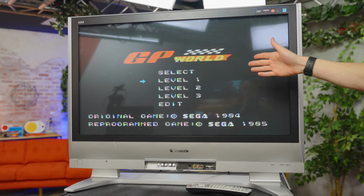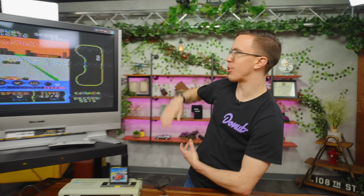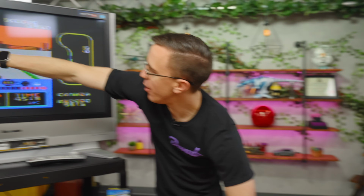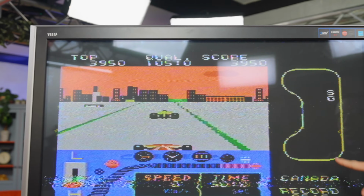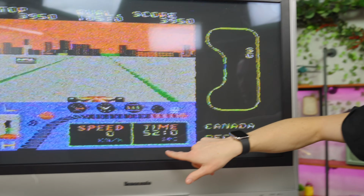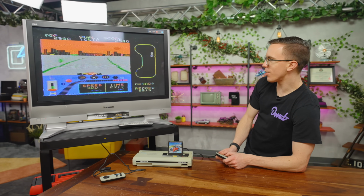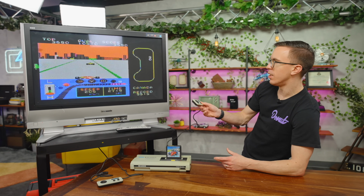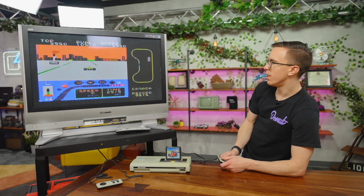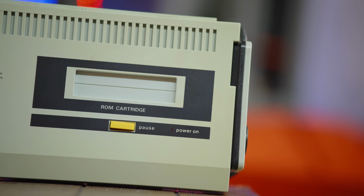Okay, GP World for the SG-1000 II. This interface is truly something special when this is your actual gameplay. You've got all your data up here, your huge map, and your very questionable controls here. Wait, is it like auto steering for me? Look, I'm not even touching, I'm just holding the gas. And if I hold the brake, I can slow down. I hold the gas, it'll speed up. Oh, I crashed. Considering what this was for back in the day, and the fact that it works, I would consider that to be a win.